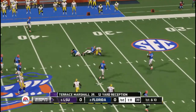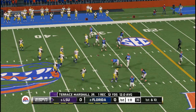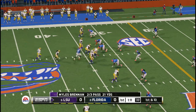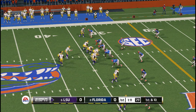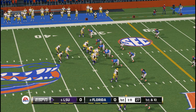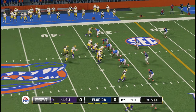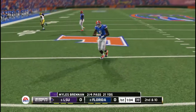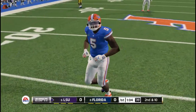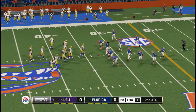That is money in the bank. Sometimes you just can't stop a good combination. That makes it 1st and 10. Mike 51. Mike 51. And he throws it away. 2nd down, 10 to go. Ball on the 33.